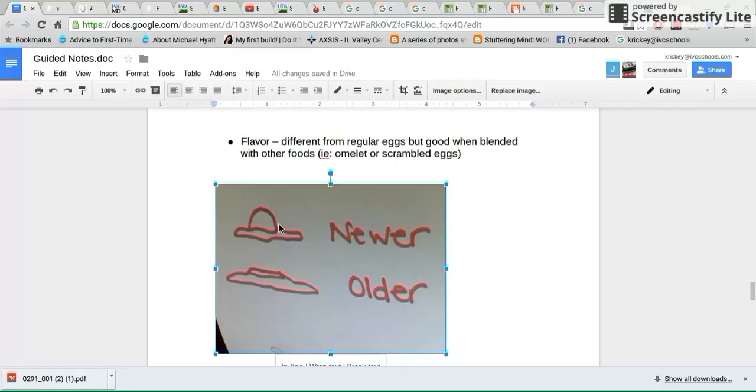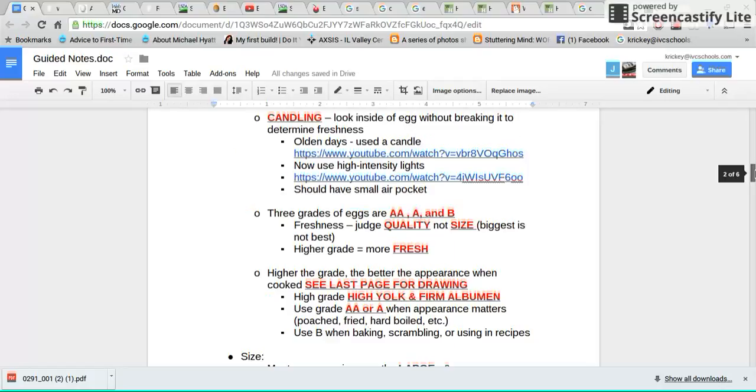of that volume. Grade B egg, if the egg's going to look like this, use it in a scrambled or an omelet where you're going to beat it up anyway and it doesn't really matter. So that's the different gradings of eggs.